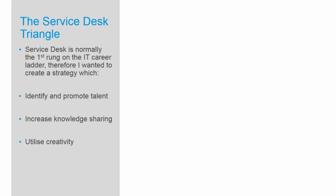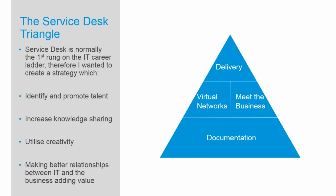So I came up with this service desk triangle. I also wanted to identify that the service desk is normally the first rung on an IT career ladder. Therefore, I wanted a strategy which identified and promoted talent, increased knowledge sharing, utilized creativity, and also made better relationships between the business and IT, adding value. And this is what I came up with. We start from the base of this pyramid and go up.